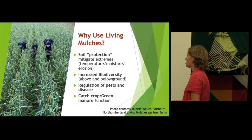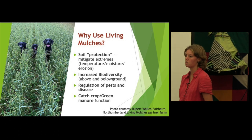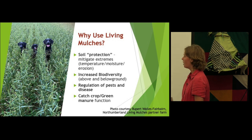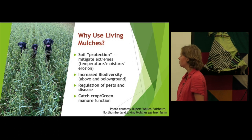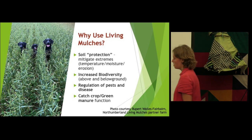So living mulches protect the soil, which is important for mitigating climate extremes, which is obviously going to become much more important. It increases the soil biology, so this increases the biodiversity both above and below the ground. And it's a self-regulating system, so it reduces pests and disease. It also acts as a green manure, which improves the soil structure and the nutrients within the soil.